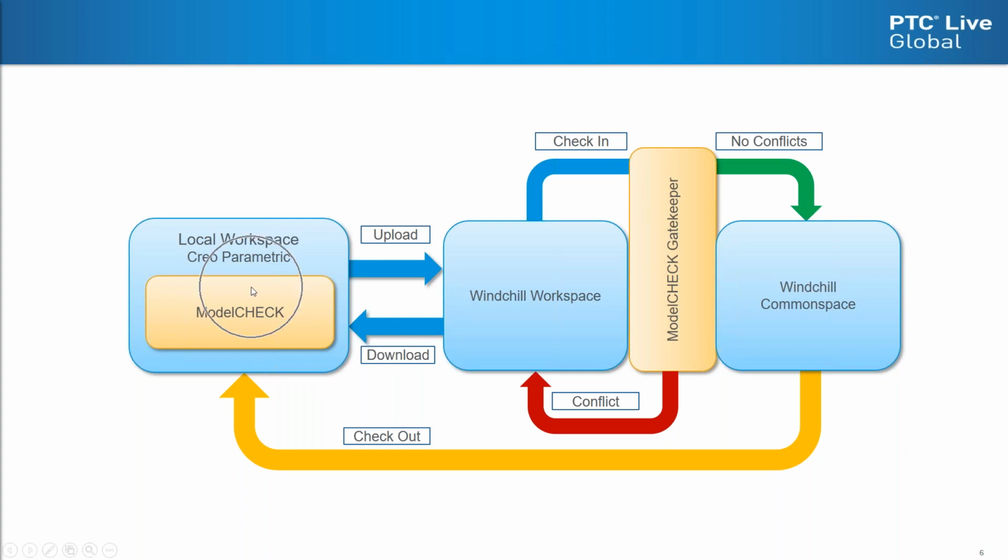I'm going to run ModelCHECK on my model. I am allowed to upload that saved model into my Windchill workspace, so I back up where I save my information. But when I want to check in, I have to validate through GateKeeper to get into the common space. With no conflicts, I'm allowed in. If I have a conflict, I'm pushed back into my workspace, and then I can work on fixing those errors inside of Creo Parametric.